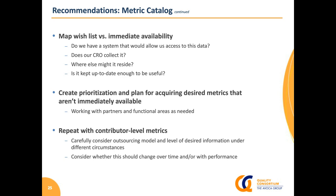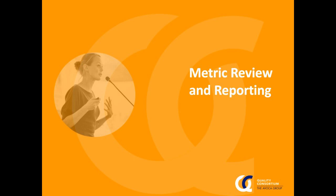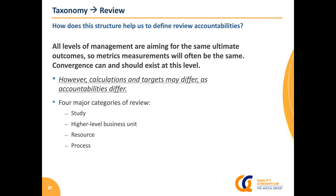Okay, so we're going to move on to talk about the metric review and reporting and how that taxonomy can help us be efficient and effective with that. One of the things that I mentioned in the beginning in terms of our major findings was that even if there was a comprehensive, sometimes too comprehensive, catalog of quality metrics in a company, often the utility of that catalog was very much limited by the fact that there was really no clear pathway from looking at the metrics to doing all the things that need to be or can be done to really leverage the value of those metrics. And some of that had to do with process, a lack of procedure and accountability for who exactly is in charge of what and what pathway they'll take to dealing with it.